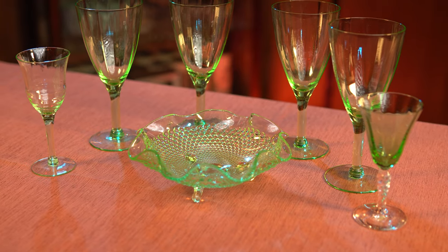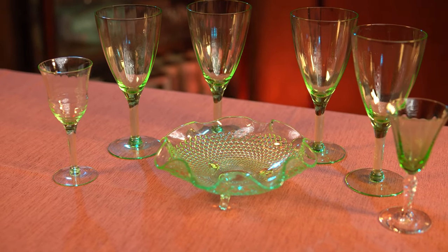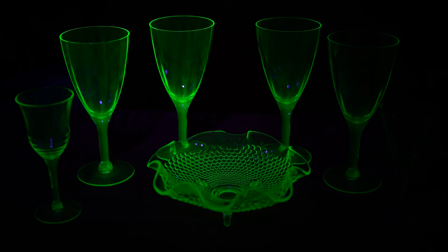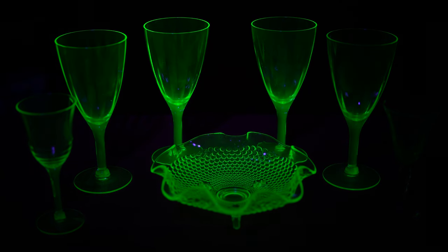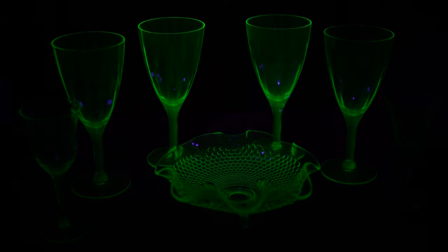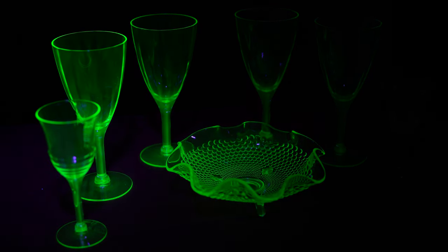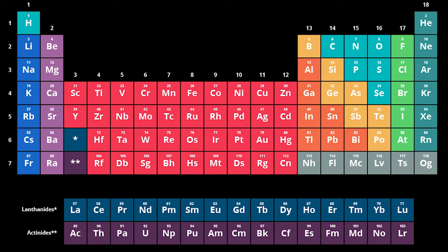Well, as the name implies, uranium glass is glass that contains uranium. And one of the properties of uranium is that it fluoresces when ultraviolet rays hit it. And a quick throwback to chemistry class, uranium is a naturally occurring chemical element. You can find it on the periodic table, symbol U, atomic number 92, just in case you're wondering.